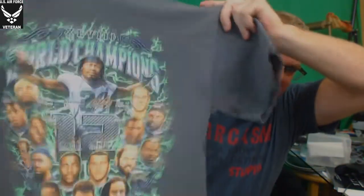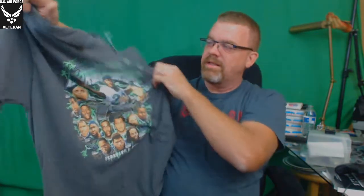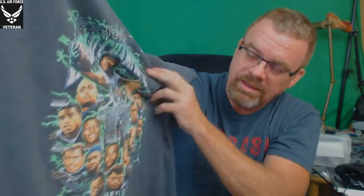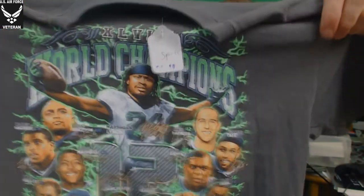So this is a shirt from February 2nd, 2014, Super Bowl championship, Seattle Seahawks. There are likenesses of all the players there, and of course number 12 right there in the center, the 12th man. I thought that was pretty cool. It is only a size large, and I gave $2.50 for it. I'm probably going to list it for $15 to $18.